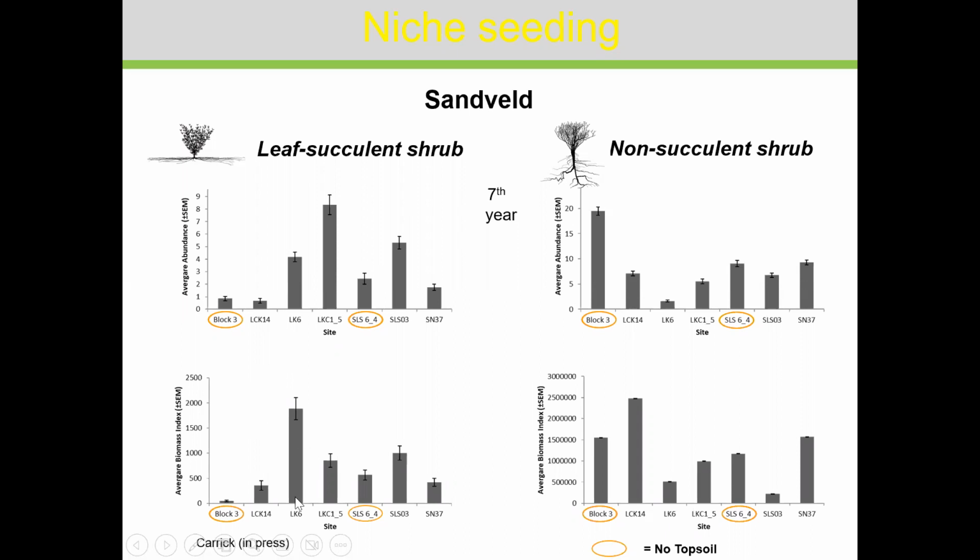in those plots. If you look at LK6, a massive biomass. So, of course, areas with no topsoil, we expect to do worse, although for these non-succulent shrubs, they didn't do too badly. But the other sites that don't have the yellow are topsoil sites, and there's a huge variation. And this is just in biomass, but of course we also see variation in which plants establish and how long they take to grow. So as much as we have many methods for doing restoration, the situation on the ground is hugely complex, and we don't have a full understanding of that all of the time.